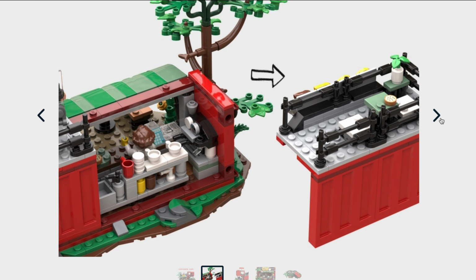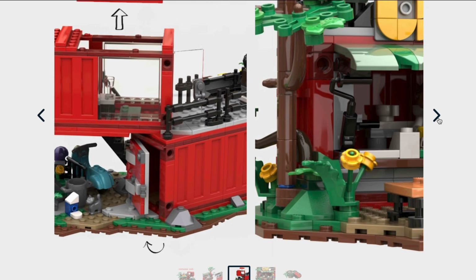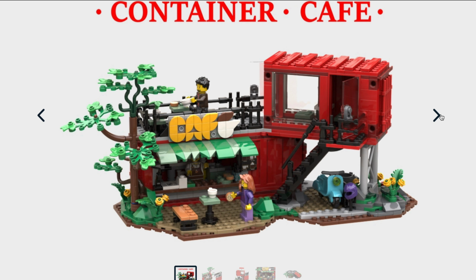Getting in and out to position the minifigs shouldn't be an issue. And I also think that colour has been used really nicely here, contrasting between the container and then the green of the trees and the plants and the little awning canopy here as well. So definitely not my favourite, but very cleverly thought through.